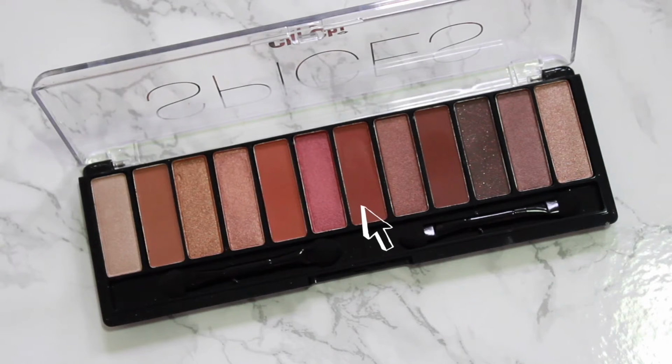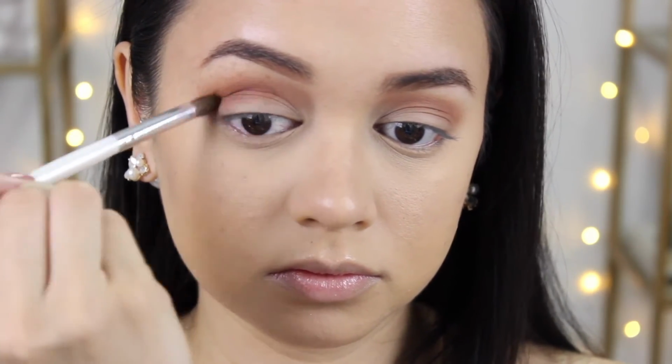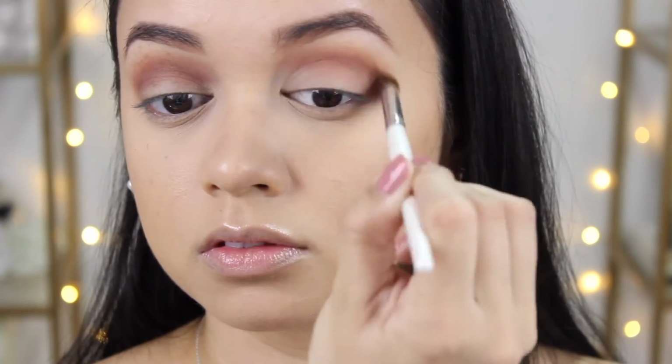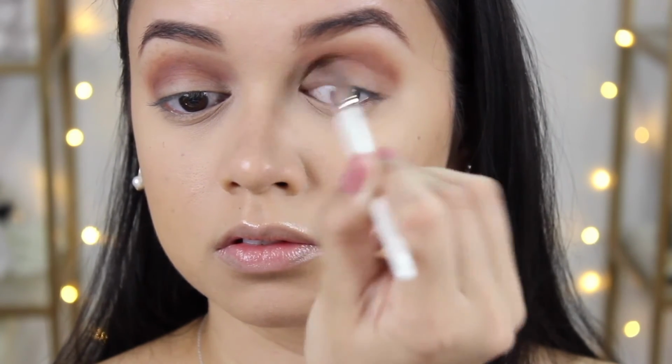Now I'm just adding this much deeper orange, kind of brown shade into the socket of my crease, so I'm really getting it in there, and this is going to help really define the eyes and add more depth to the look. So for this, I am using the e.l.f. Blending Eye Brush.